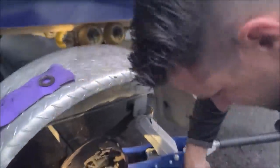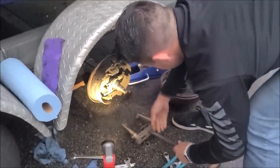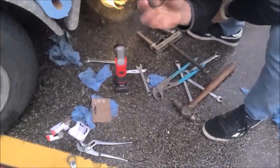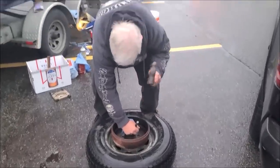All right, tighten it up. What does that do? It'll jar it a little loose. Yeah, your trick worked. Look at it. You got it off. That easy. Okay, I'm knocking the inner race out of the drum. So that's why you lay the wheel on the ground, yeah. So you can knock the race out.